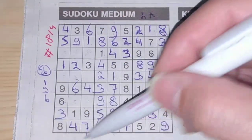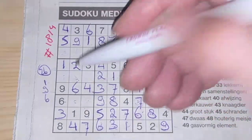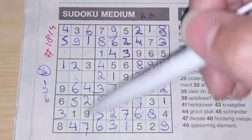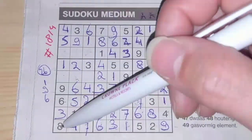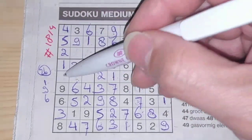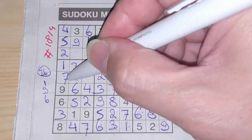2 boxes left in this big square for the numbers 2 and 5. We have a 2 here, no 2 there. 2 should be here, and the 5 goes there. 2 in this column, 2 in the second column. So in the first column, the only place for the 2 should be there. 1 box left in this first column for the number 7.